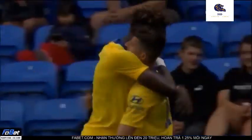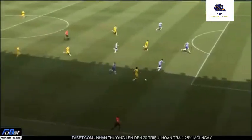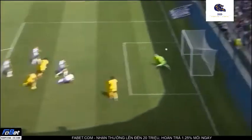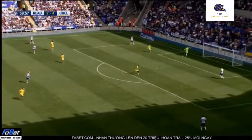I'm not sure Tammy meant this, if I'm honest. I think he's looking for Mishi. He plays the ball in. In the end, he latches onto a mistake, rifles it home. Goalkeeper may feel perhaps he could have done a little bit better there. Sam Walker, he gets both.